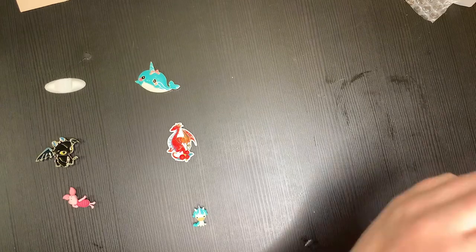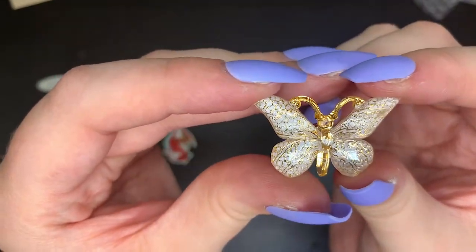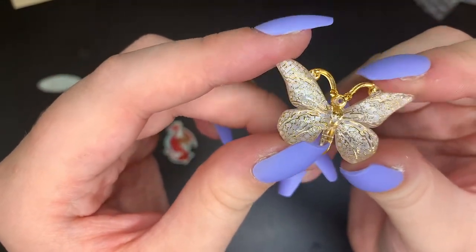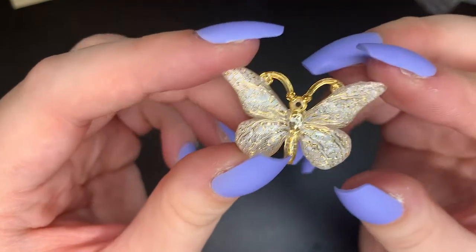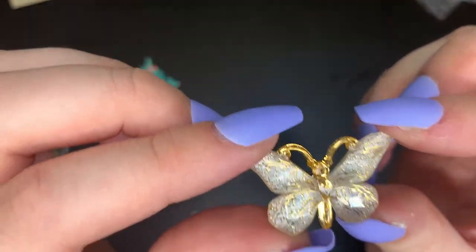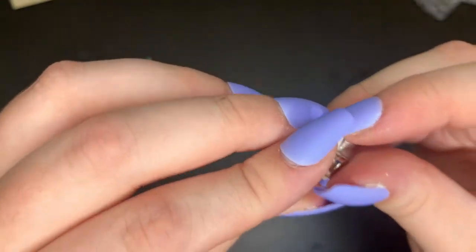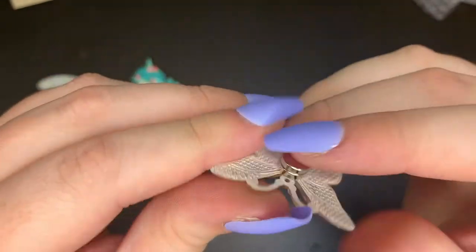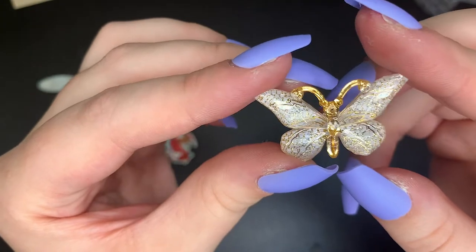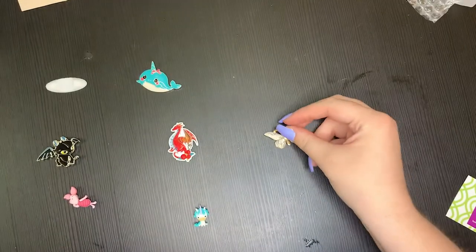And then the last one is this really beautiful butterfly. I was like, I'm getting so many cutesy things. I gotta get something that's just really pretty. So I got this little white and gold butterfly. Y'all, it is so much prettier in person than it is in the picture. The picture does not do it justice at all. Like, wow. Do you kind of see it sparkle like that? I love it. Love, love, love it.